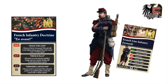The last one is at 2 command points and 1 ammo. Now remember, one of the tactical objectives on the table is going to generate ammo as well. So this last doctrine activation costs 2 command points and 1 ammo. It's called Dernière Cartouche, which is actually inspired by a painting from the Battle of Sedan. It means the last cartridge. It goes like this: choose a unit in command. This unit may perform an additional fire action this round with +1 d6 per squad.